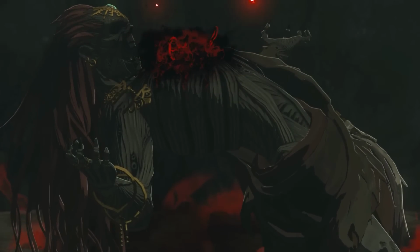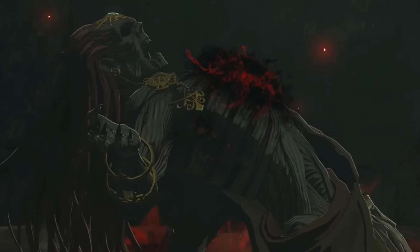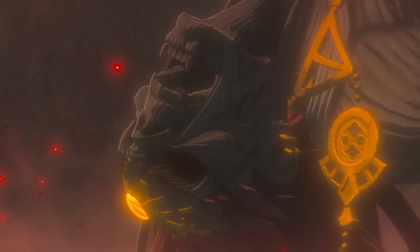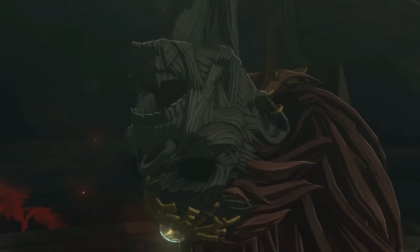While Ganondorf's design remains the same in the final game, the main difference to his design is his jewel, being a round golden jewel in the teaser, and later being a secret stone in the final game.